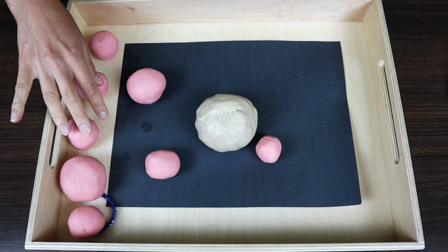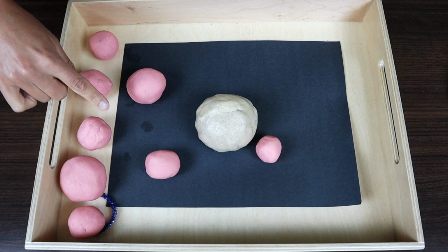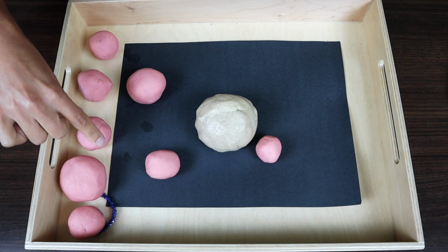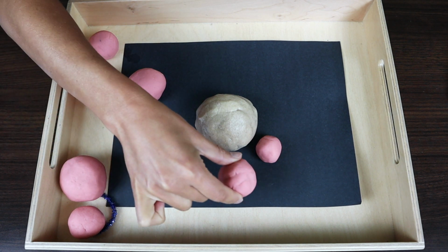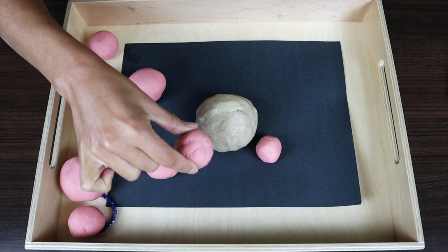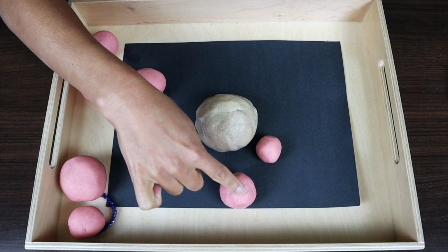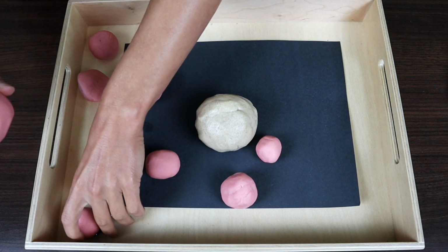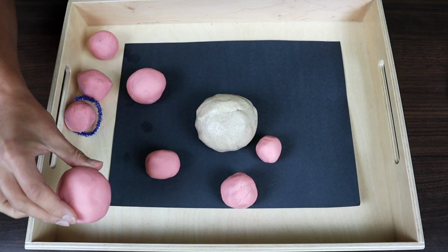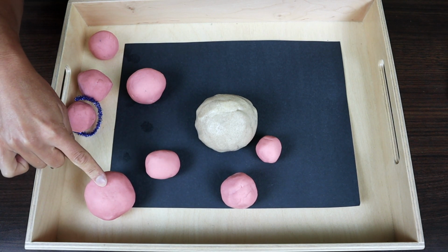After planet Earth comes Mars. Mars is smaller than the planet Earth, so I want to make sure that I pick a Play-Doh ball that is smaller. And I'm going to put Mars right over here. After Mars, we have Jupiter, which is the largest planet. So I'm going to pick the largest ball right here, which is Jupiter.